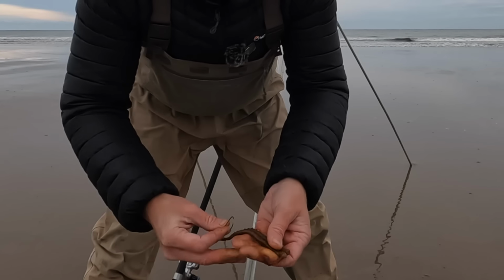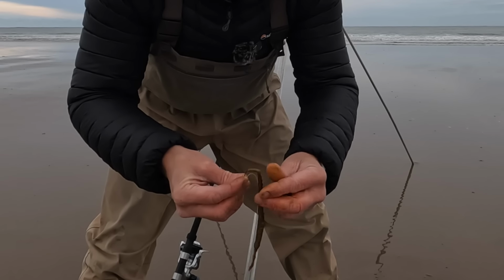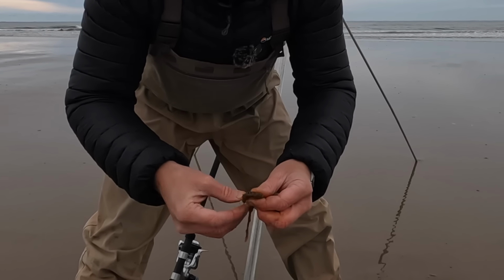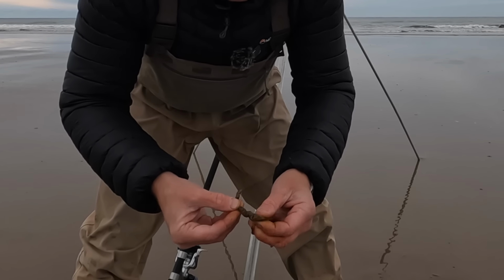And then just quite simply, I like to hook mine tail end first. Does it make a difference in a cod's mouth? Probably not, to be fair, but it's just the way I do it. So on there you go.